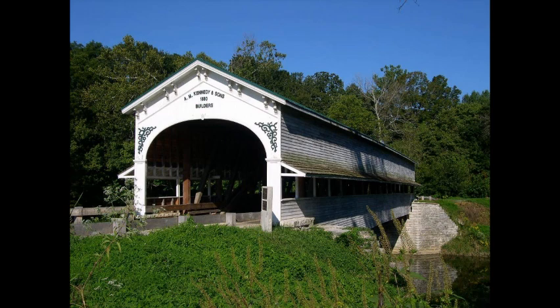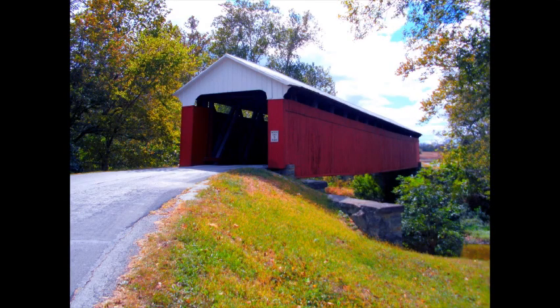The Decatur County Historical Society restored the bridge. A section of the old road remains, and the bridge is open to pedestrian traffic. It is apparently the only covered bridge built in Decatur County.